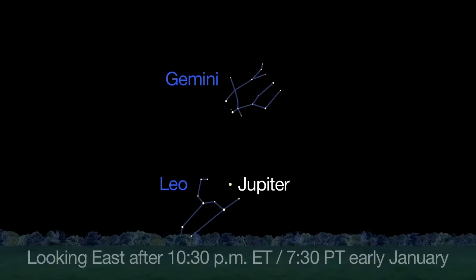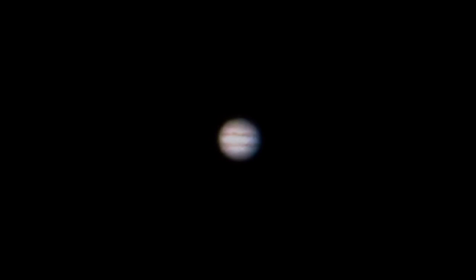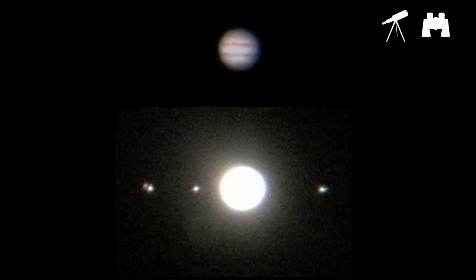Jupiter rises by 10:30 p.m. at the beginning of the month and by 8:30 at the end of the month. Even through the smallest telescopes or binoculars, you should be able to see the two prominent belts on either side of Jupiter's equator and the four Galilean moons, Io, Europa, Ganymede, and Callisto.